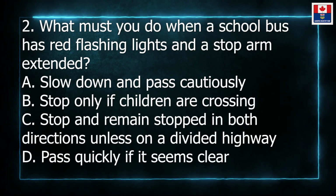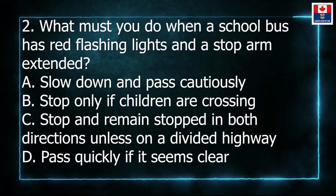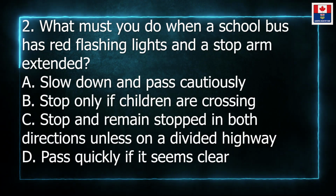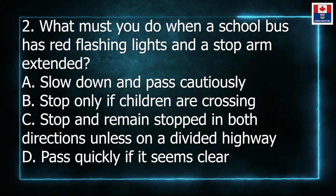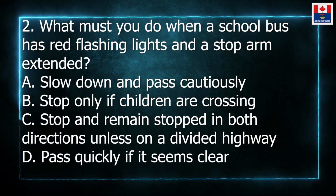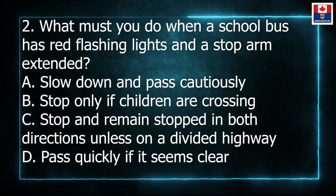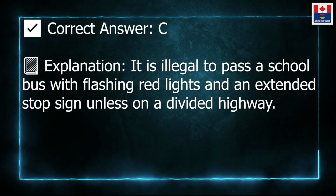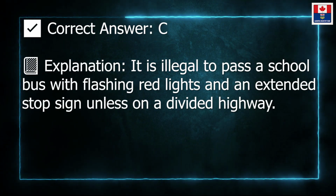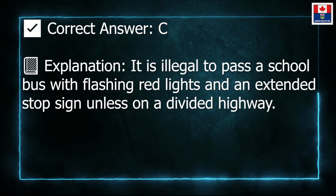2. What must you do when a school bus has red flashing lights and a stop arm extended? A. Slow down and pass cautiously. B. Stop only if children are crossing. C. Stop and remain stopped in both directions unless on a divided highway. D. Pass quickly if it seems clear. Correct answer: C. It is illegal to pass a school bus with flashing red lights and an extended stop sign unless on a divided highway.